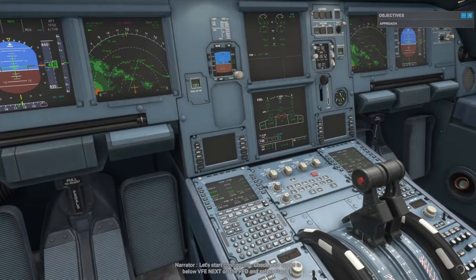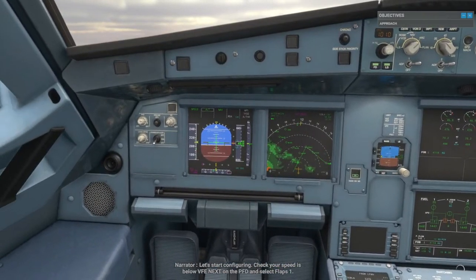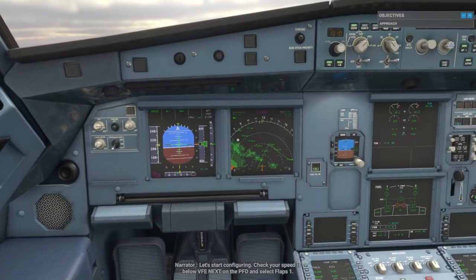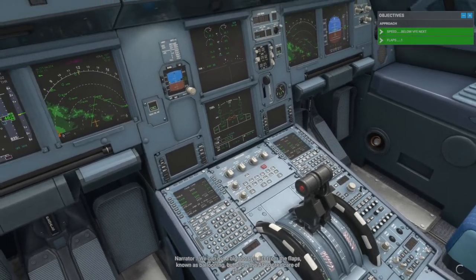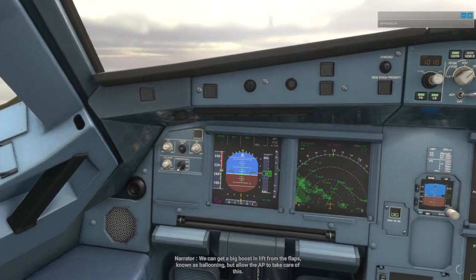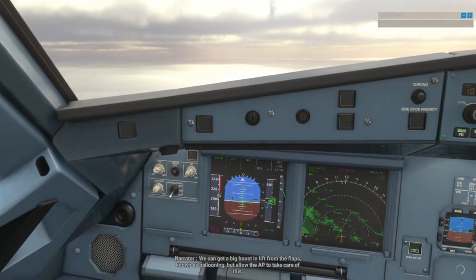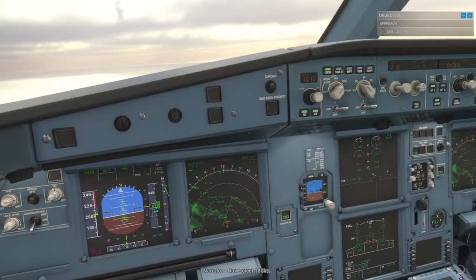Let's start configuring. Check your speed is below VFE next on the PFD and select flaps 1. We can get a big boost in lift from the flaps, known as ballooning, but allow the autopilot to take care of this. Now select 180 knots.